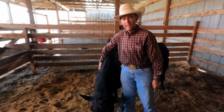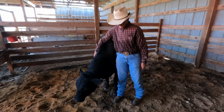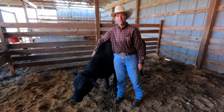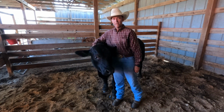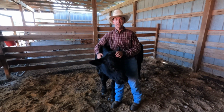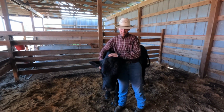I don't think there'll be another one like him, so I hope he lives for a long time. I know he's got a place here as long as he lives. He ain't never gonna go nowhere, so he's a good one. He gets along good with everybody, he gets along good with the donkeys, all the little calves, gets along good with us. Abby, Otis, everybody, so he's a good one.